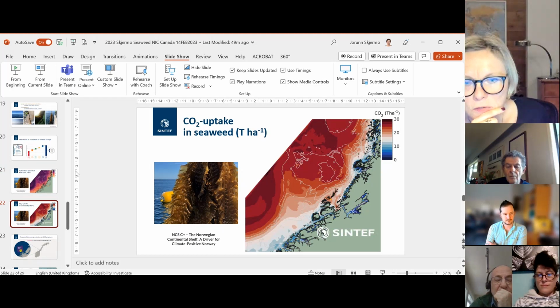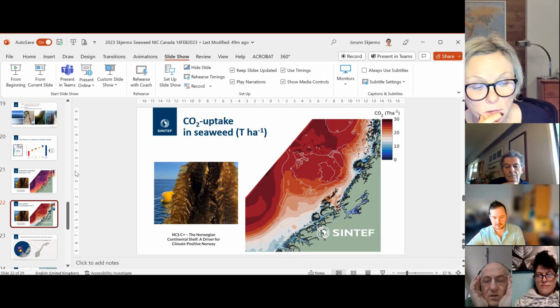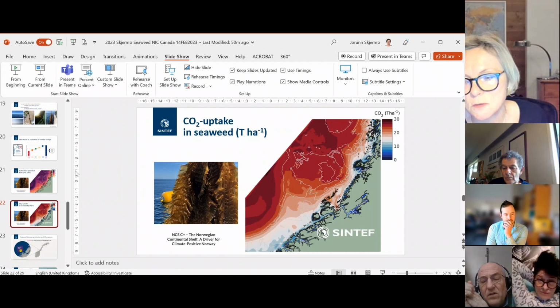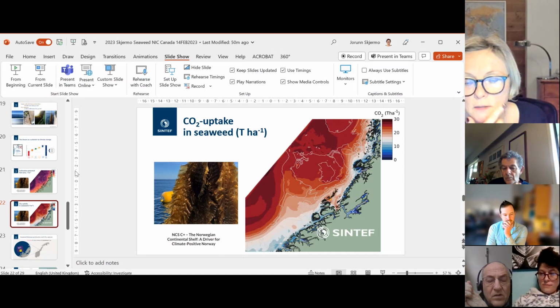Yeah. So this is what's captured in the seaweed biomass, and there's also some calculations here on how much is released, because as you say, there are some fragments and particles and also dissolved carbon that is released from the seaweed. So that is also taken into account here. But we don't have very good numbers for that yet. So that is something that we are working on to try to improve this model by adding data from field work and things like that.